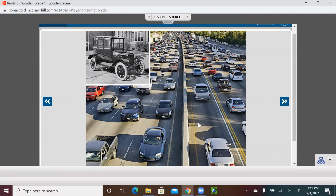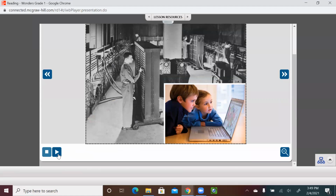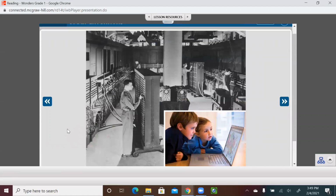All right, so we learned about phones, we learned about electricity, about cars. Let's see what we have here, laptop and computers. Do you use a computer in class or at home? Computers help us in many ways. They help us to write and send messages. They help us find information quickly. They help doctors know what is wrong with sick people.